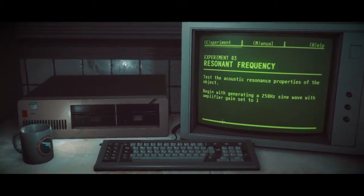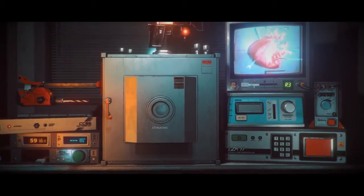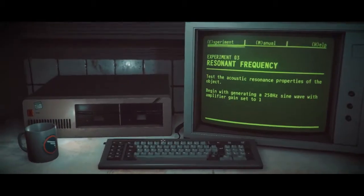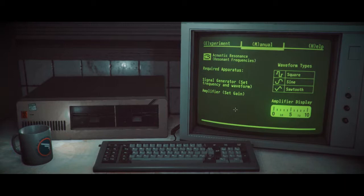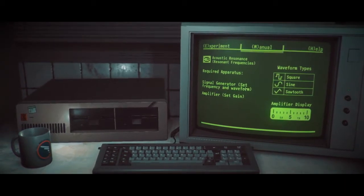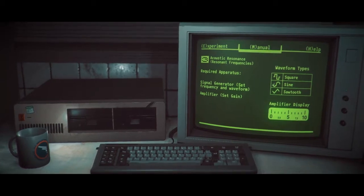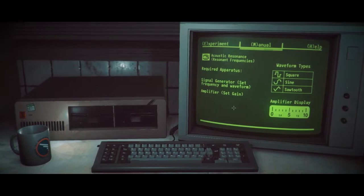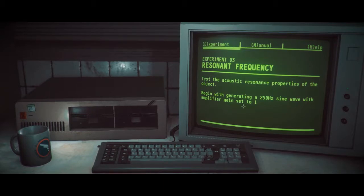Experiment number 3, resonant frequency. Test the acoustic resonance properties of the object. Begin with generating a 250 Hz sine wave with amplifier gain set to 1. First, let me turn off all of our machinery. And then we're going to figure out resonance properties. Number 3, required apparatus: signal generator, set frequency and waveform, and amplifier set gain. Alright, so we need a sine wave, and what did the amplifier display? Amplifier set to 1, so 250 Hz sine, amplifier 1.